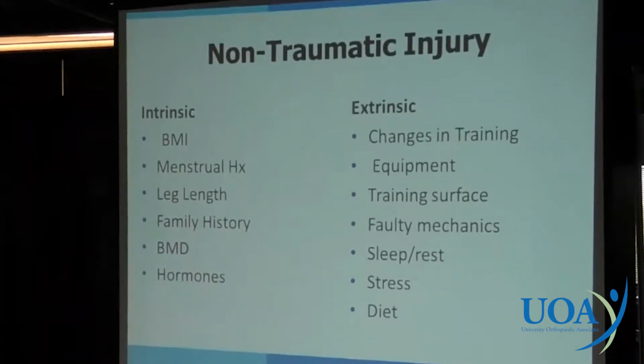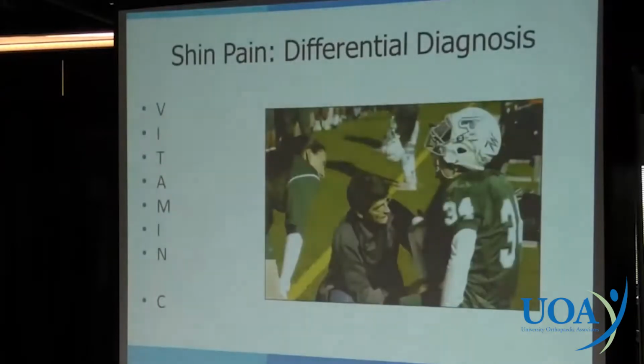When we talk about non-traumatic injury, things we need to be cognizant of or consider are intrinsic factors, like what are the factors that are directly related to the person: BMI, menstrual health, leg length, family history, bone mineral density, their hormonal status. Extrinsic things are more like changes in training, their equipment, training surface, faulty mechanics, sleep, rest, stress, and diet.